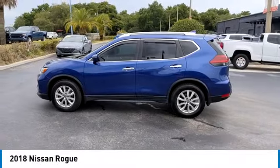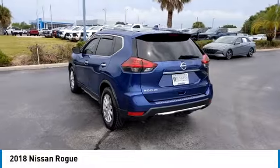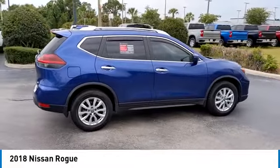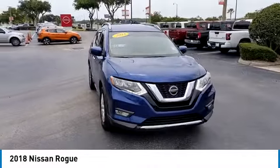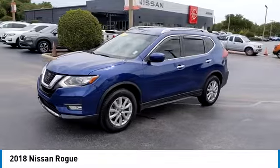We are pleased to show you the 2018 Rogue. The stylish Rogue gets 27 miles per gallon and still boasts nearly 58 cubic feet of cargo space. With a 5-star side impact safety rating and confident handling, the Rogue is more than you expect and everything you deserve. This vehicle has less than 75,000 miles.